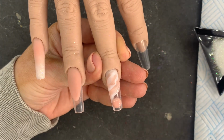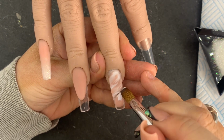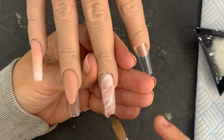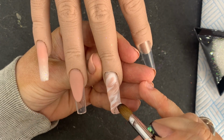You can see I'll go nude and then I go white, and then the next row I'll go white and then nude. And if I was using 3 colours, I would mix them up all the way down so you don't end up with one colour all on one side. And then when I'm happy, I'm going to go in and put some swooshes in, using this glitter on all of the nails.